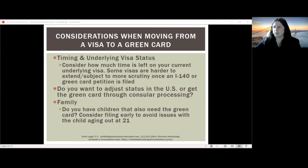So you want to consider your underlying status, to make sure that you're covering yourself, and filing the PERM early enough that you can either get an extension if you need, or file the green card application early enough that your work authorization card will come through and allow you to work even without an underlying visa status.